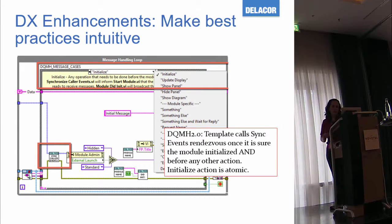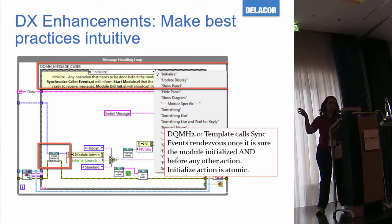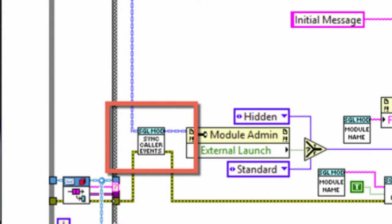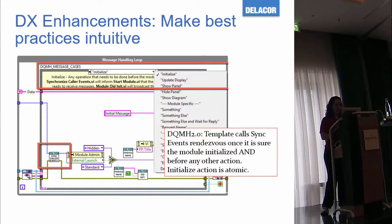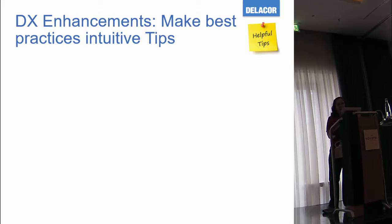So what we did is, in 2.0, we moved the VI that tells the rest of the world we're ready to receive information inside the case itself. This ensures that nobody's going to be inserting anything before we initialize, we're ready to receive messages. And by that time, I already addressed everything. We also put all the initialize, instead of being 3 cases, into a single case now. Okay? So, make best practices intuitive.